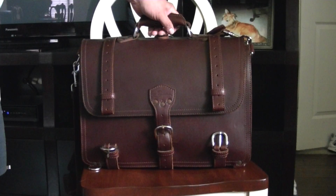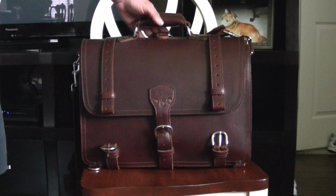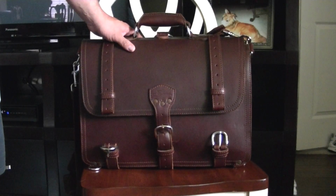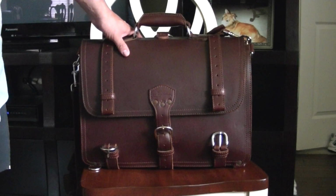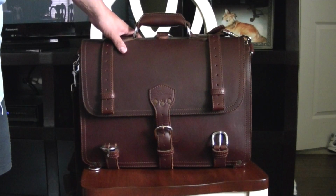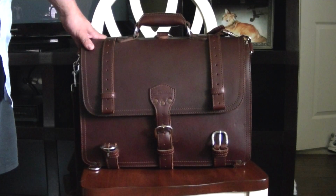Now, you're not going to carry your dress shirts and your suit in this thing and get them wrinkled, but everything else you can carry in here. I can't imagine somebody actually carrying this as their everyday carry bag, just because it is so big, and I don't know that many people that carry this much stuff on a daily basis. But anyway, let's go ahead and get into the bag.